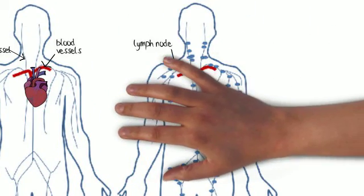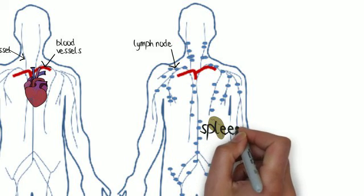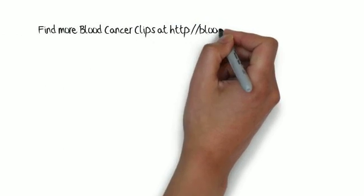The spleen is in some ways like a giant lymph node. It contains many lymphocytes. The blood flowing through it delivers signals of infection to the lymphocytes. The spleen is also involved in removing old blood cells from circulation. In summary, we've explored the function of the lymphatic system and lymphocytes. Lymphomas are cancers that develop from lymphocytes, discussed in my other blood cancer clips.